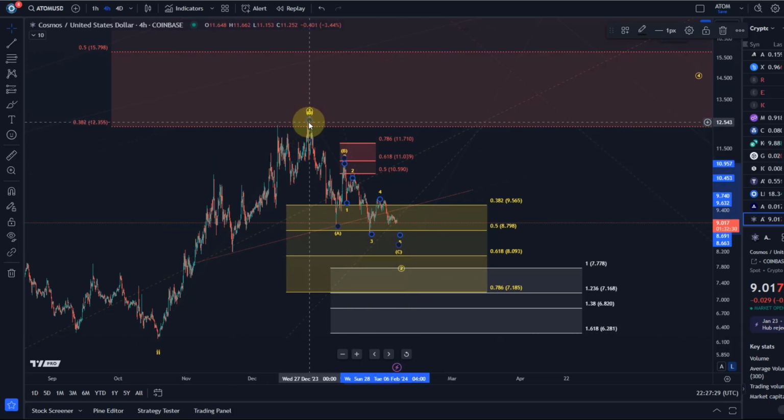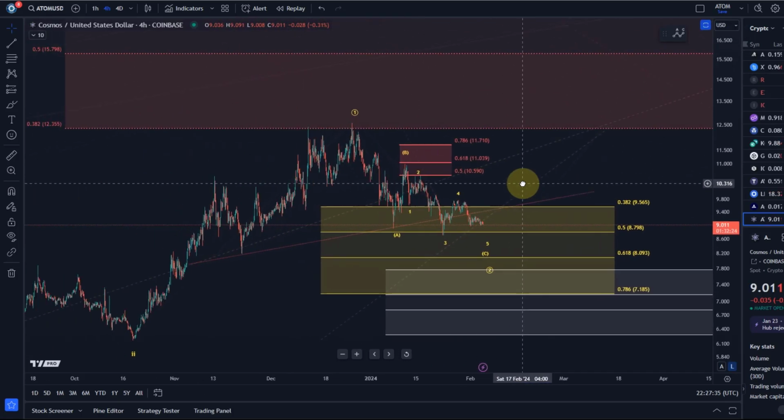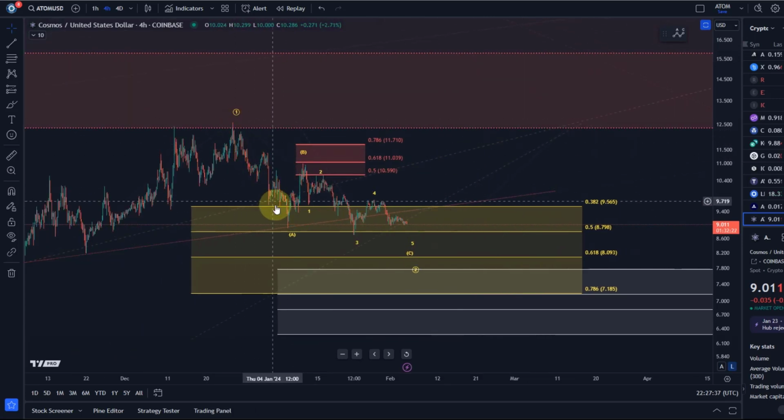That's the primary scenario. The idea is that the pullback is a wave 2 correction, which consists of 3 waves, A, B, C. The idea is that the A wave already bottomed on the 8th of January. The B wave topped on the 11th of January. And the C wave to the downside is unfolding right now. In the C wave, it basically just takes one more low, at least in my interpretation here. And it would be ideal if it moves below the third wave low, obviously.